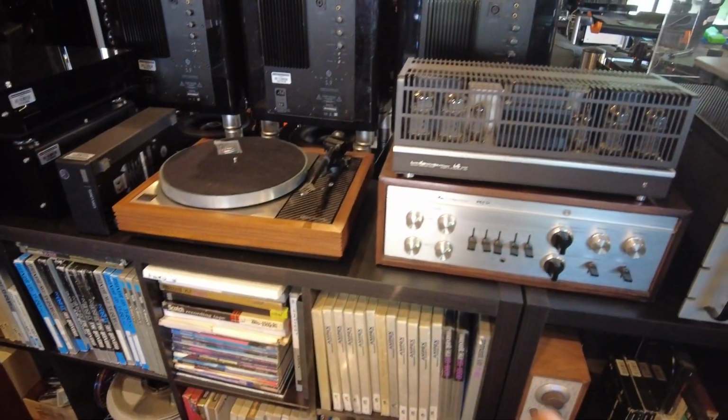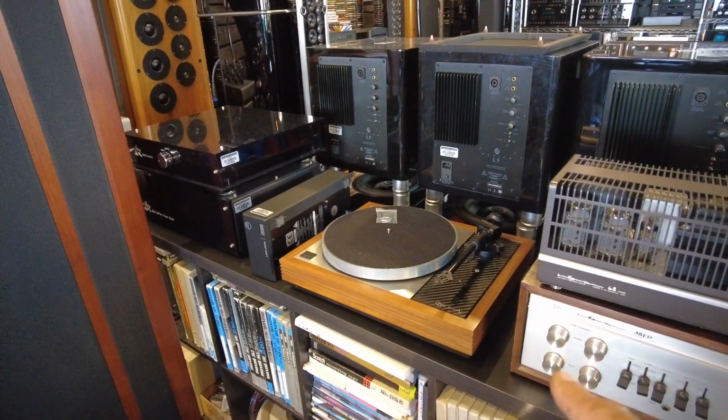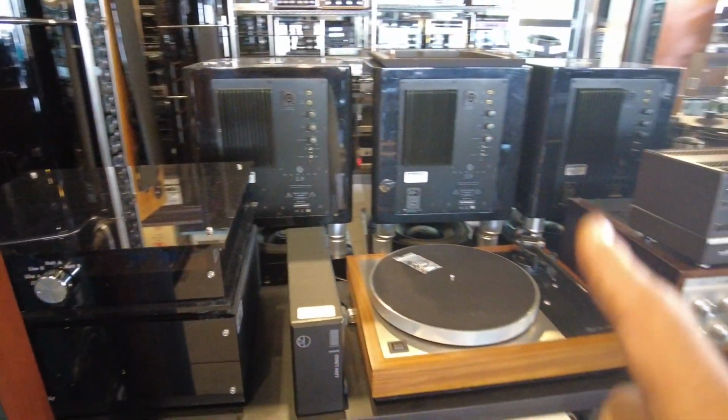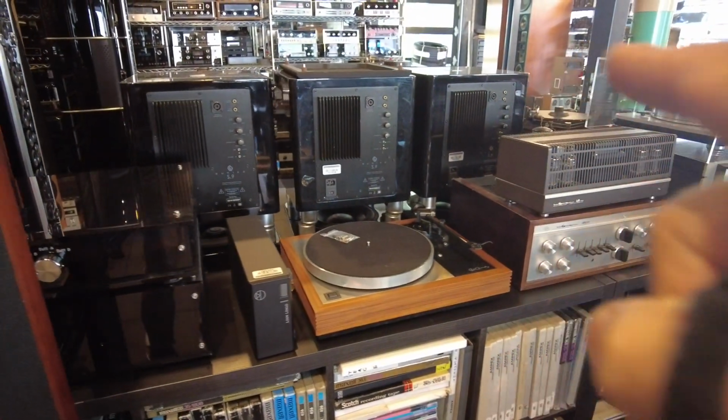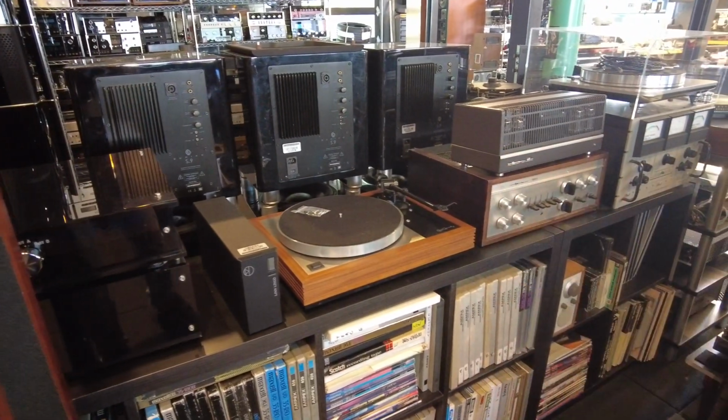So this is already listed. I think it went on today. LP12 ready to go, turnkey. We even have the box for this beauty. What we don't have is the dust cover for it, but a lot of people I know don't like dust covers, neither do I. But they're readily available if you have to have one. So the Linn LP12 there.